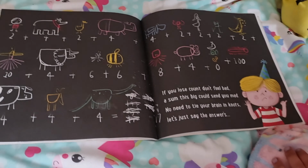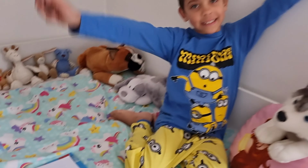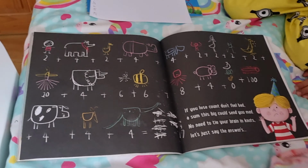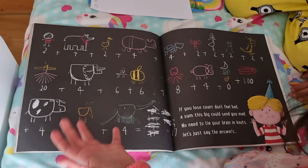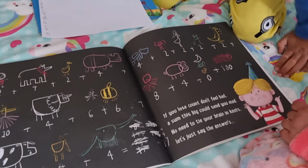Ooh, this is the page, your answer. So Aidan, what is the answer? 174. Yeah. Wow. Loads. Very good. So, read this one. This is the page. So they nicely counted for us as well. Okay. Right. So read, sweetie.